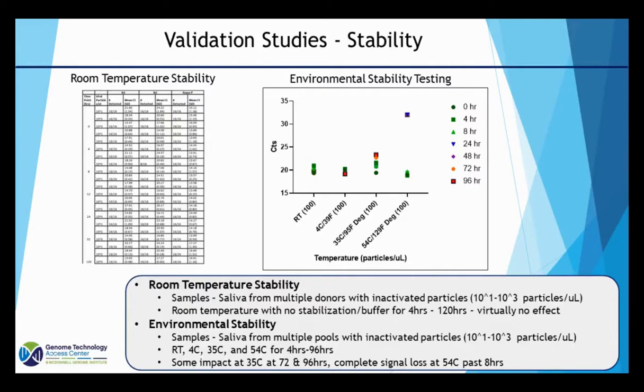And what you see in the graph on the right is the results for the 100 particle per microliter, 10 to the 2, of inactivated particles per microliter input sample. So at room temperature, RT, for 100 particles, you can see that basically there was no difference between 0 time point and going all the way out to 96 hours. So basically replicating the result we had before. Room temperature, these samples are completely stable up to at least 5 days. 96 hours was just 4 days for this test, but clearly it replicated the original result.